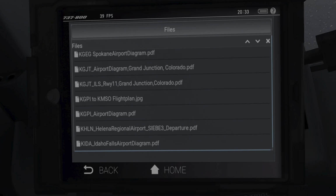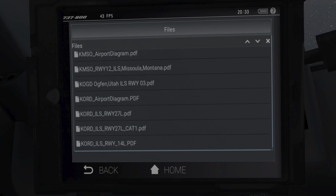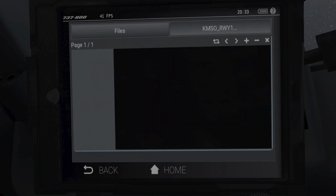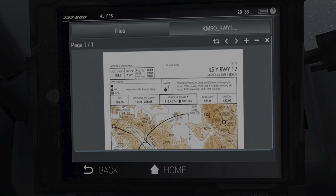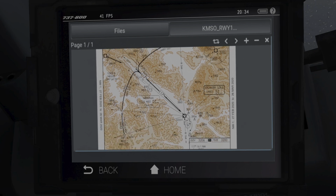Okay, let's go look at our approach plate for runway 12 and the KMSO. Alright, see that the localizer frequency is 109.3, the station name is IMSO. Approach course is 117 degrees. Touchdown zone elevation is 3,200 feet. And there's the Amibi waypoint, and then the DME ARC into runway 12. And we'll be using a decision height of 200 feet for this ILS approach.